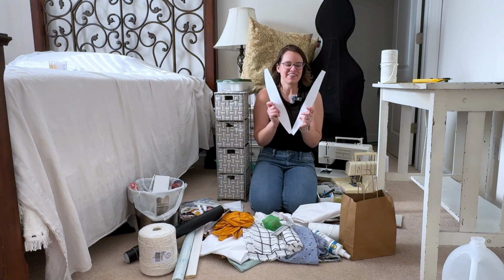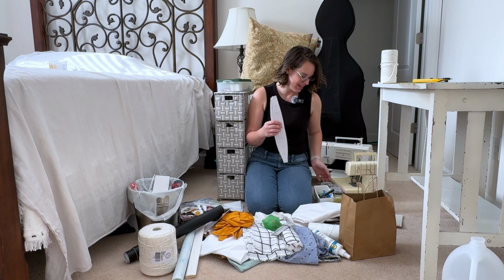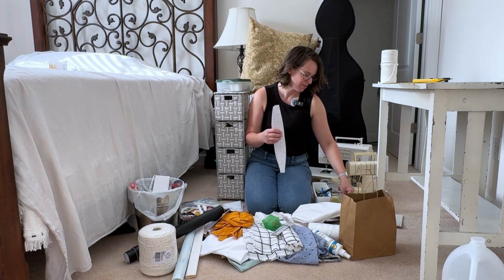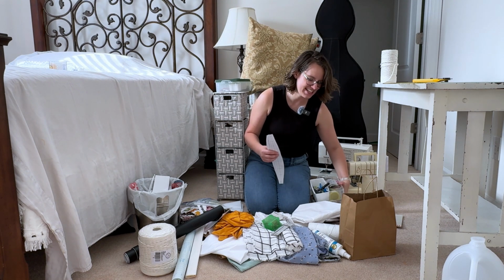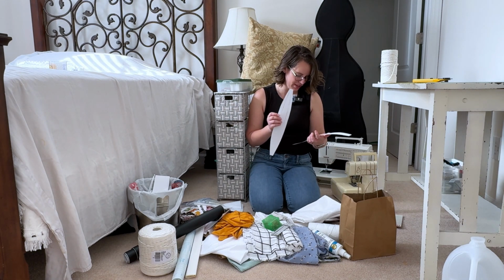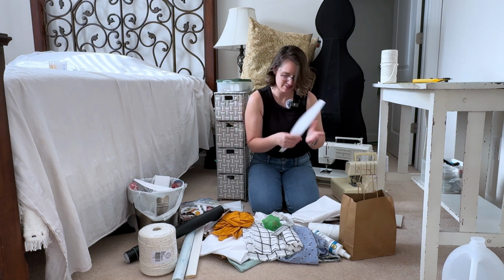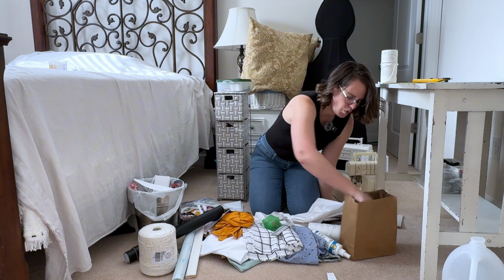Oh, this is hard because these are patterns that I made when I was making our Mickey ears for our Disney cruise. And they weren't the easiest patterns to make. So do I keep them or do I get rid of them? I think I'll get rid of this one and I'll keep this one. Ooh.